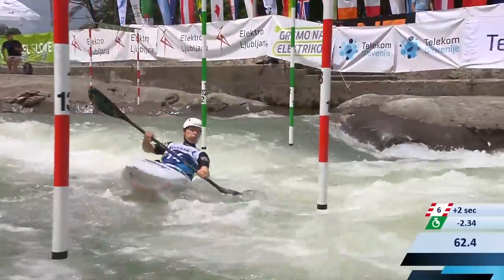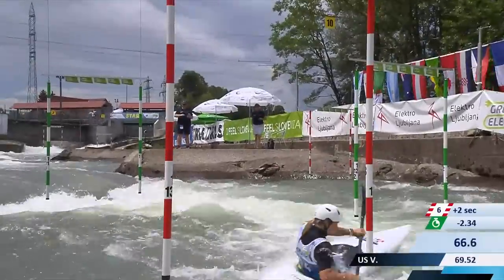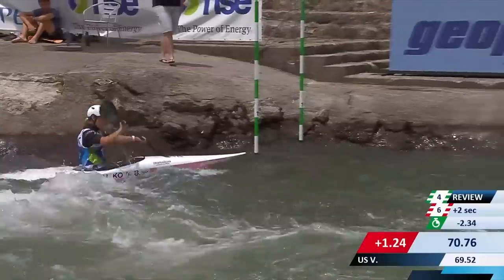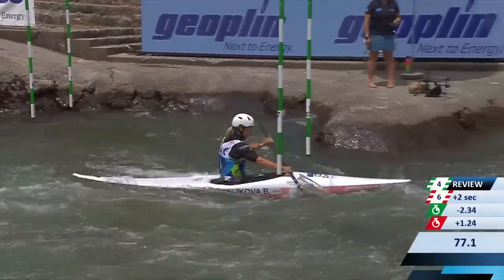Goes for the spin on 11. Now she's got to be tight into 13 and get the exit. Yeah, kept the boat running quite a bit, so this might be in touch. So let's watch her as she goes through gate 16. A little bit sticky. Boat speed is critical there in terms of the clock.